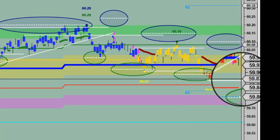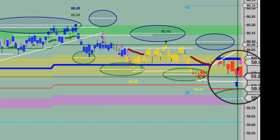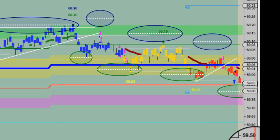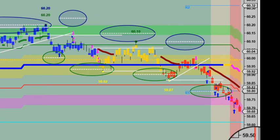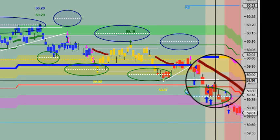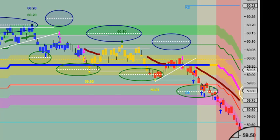Let's see if it hits back down to that 59.87. It did. It basically tried to wick it. This to me shows there's a good chance it's going to reverse. It basically tried to wick that line. It couldn't break above there, so it's likely going to go down. And it is going down, obviously.